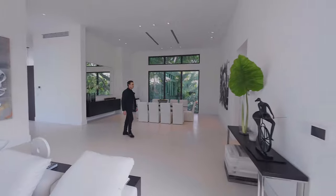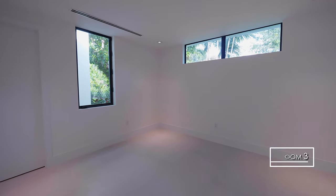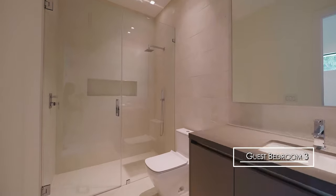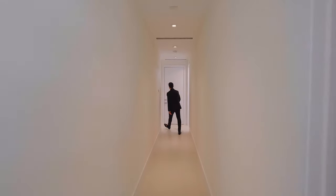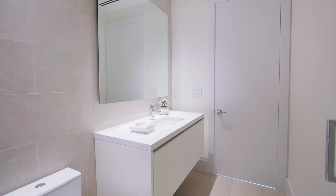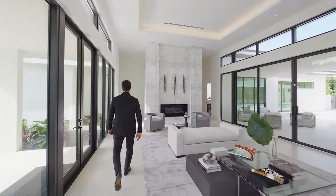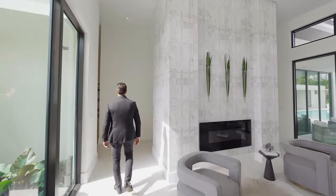This home has a total of 6 bedrooms, including the guest house. And you're about to see guest bedroom number 2 and number 3. Let's explore guest bedroom 4 and 5. In order to maximize the best use of space, the interior design here is open, bright, and airy.